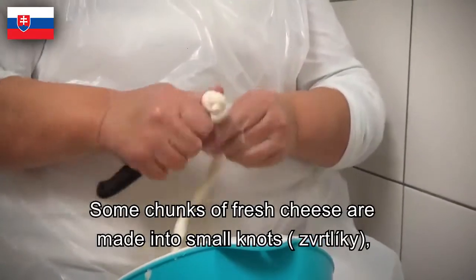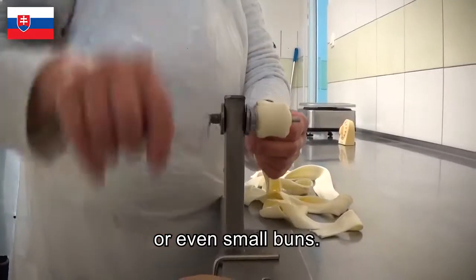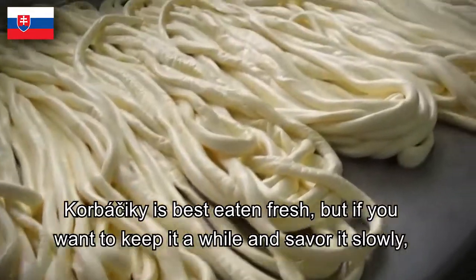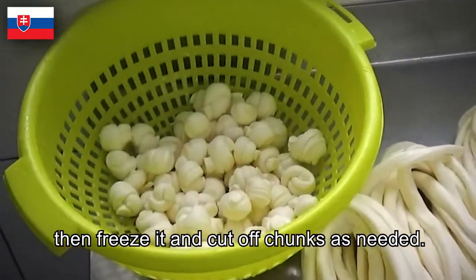Some chunks of fresh cheese are made into small knots or even small buns. Korbachki is best eaten fresh, but if you want to keep it a while and savor it slowly, then freeze it and cut off the chunks as needed.